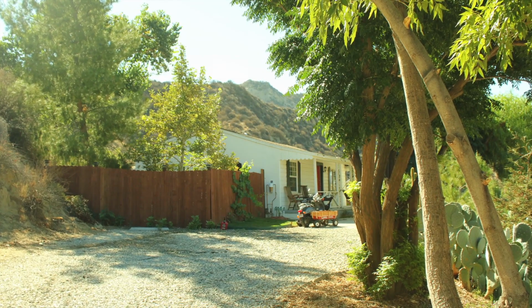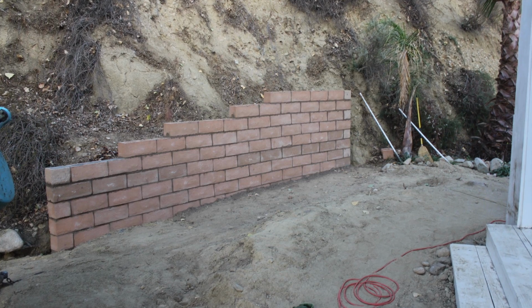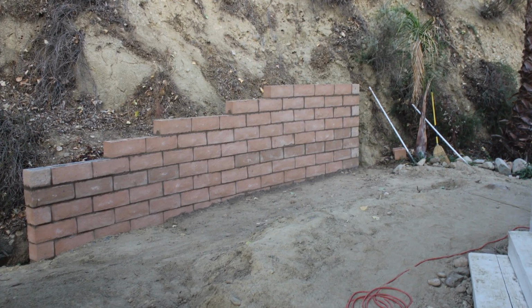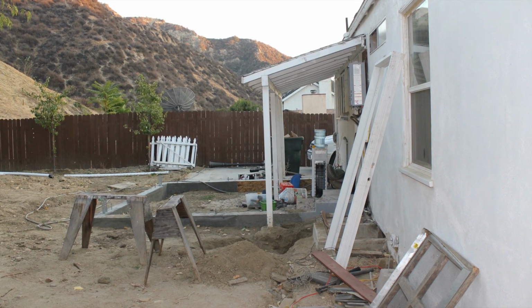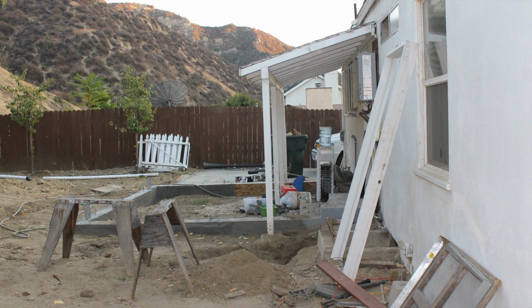As you can see, the frame of the house is very small. We did have to build retaining walls to keep the mountains at bay in our backyard because, like I said, we do have a lot of hillside in our yard. There is the footing that we laid for a little eating area that we built outside that I'll show you in a moment.